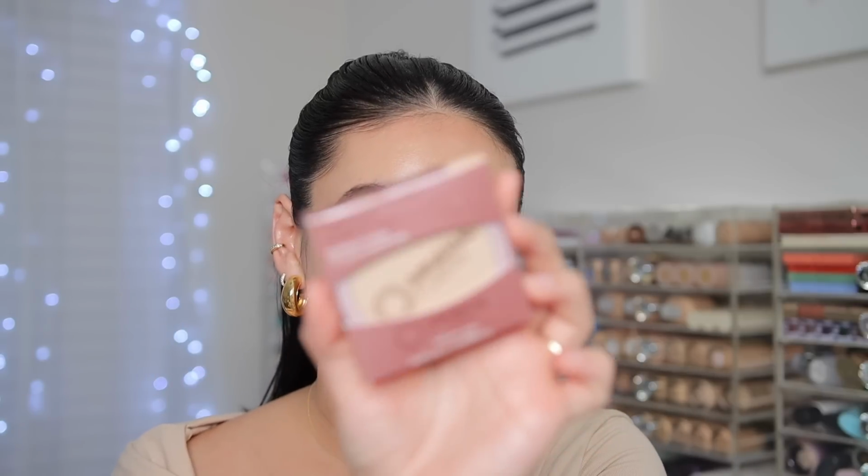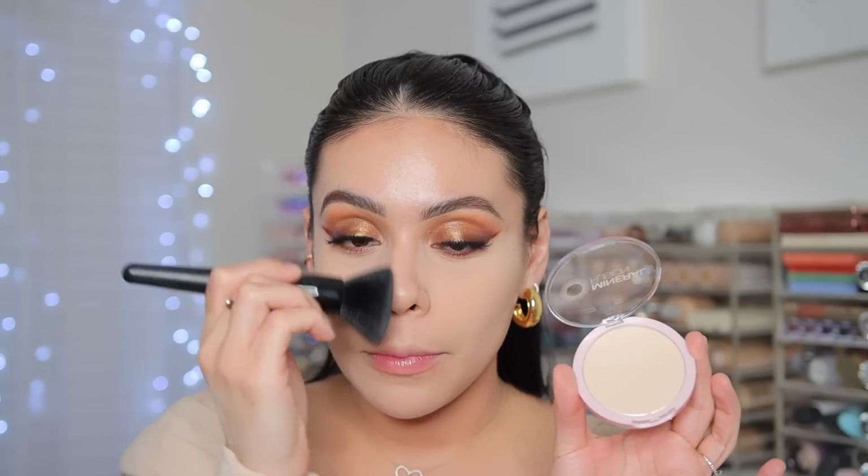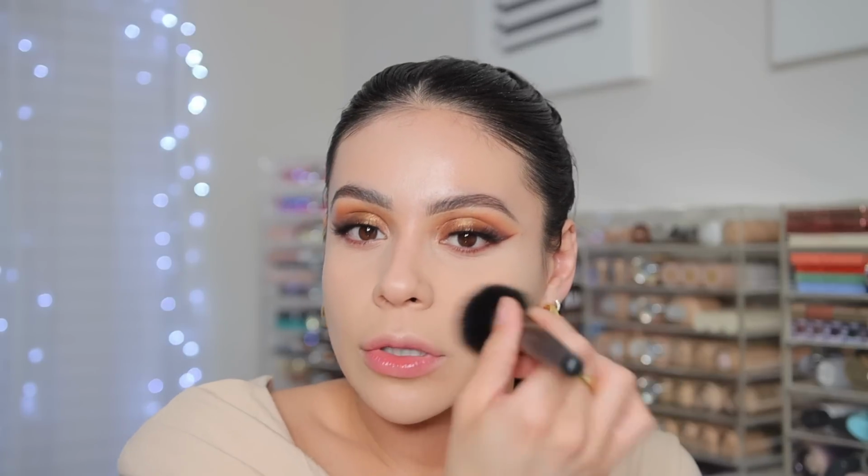I'm going to use this Mineral Fusion pressed powder. It's actually a pressed powder foundation, but I'm going to use it just to set the rest of my face, and I got this one in neutral to light. A lot of the colors though, they're pulled very warm, so I was trying not to get a yellow powder because we all know what happens with me and yellow powders. They just don't look good. But now I think this is too light. Oh my gosh, yeah, I'm a ghost right now.